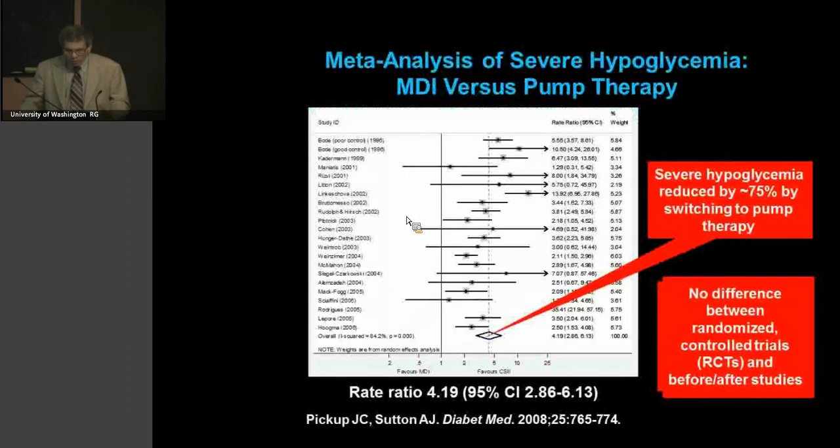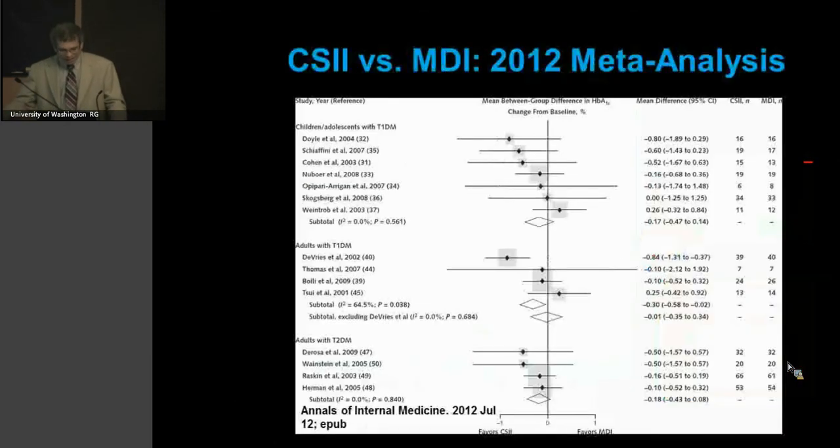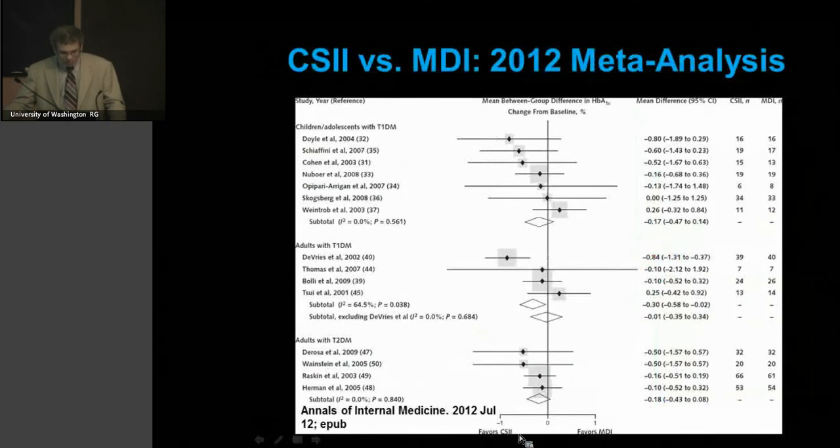The real issue, though, with pumps is hypoglycemia. And what we see with hypoglycemia is a dramatic reduction with a rate ratio over 4, a dramatic reduction of severe hypoglycemia by about 75%, going from a multiple injection to pumps. And there was no difference when looking at the randomized trial and the before-after observational studies. Now, more recently, as in last month, there was an EPUB in the Annals of Internal Medicine looking at this same question.